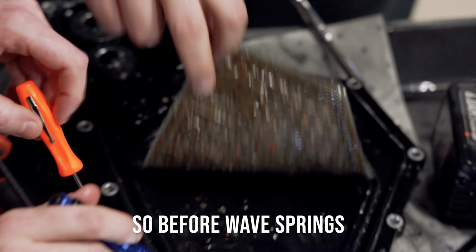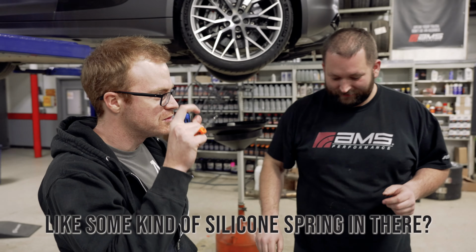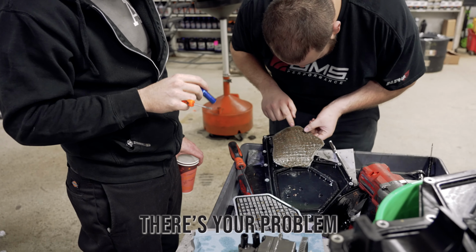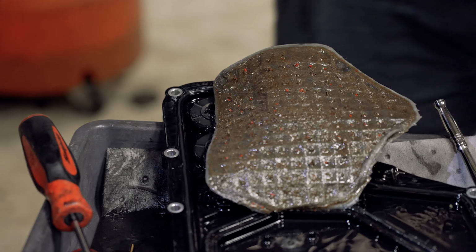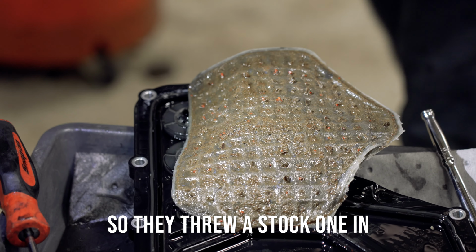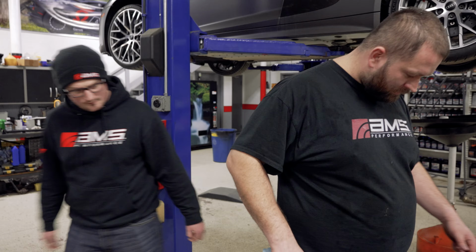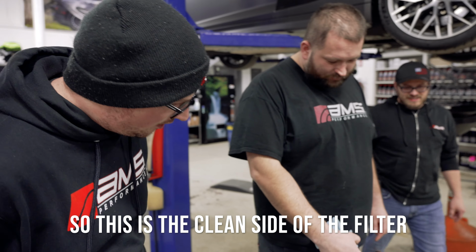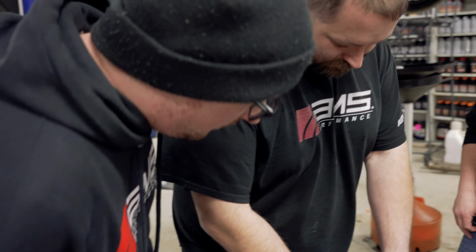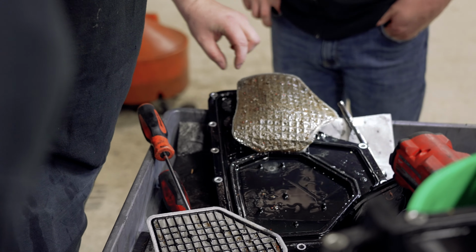So before wave springs, they had little rubbers. They would keep it separated. Like some kind of silicone springing. Yes. Here's your problem. Damn. So this thing must have smoked the Datsun clutch, so they threw a stock one on there. That's why there's a stock clutch in those baskets. This is the clean side of the filter. This is the dirty.